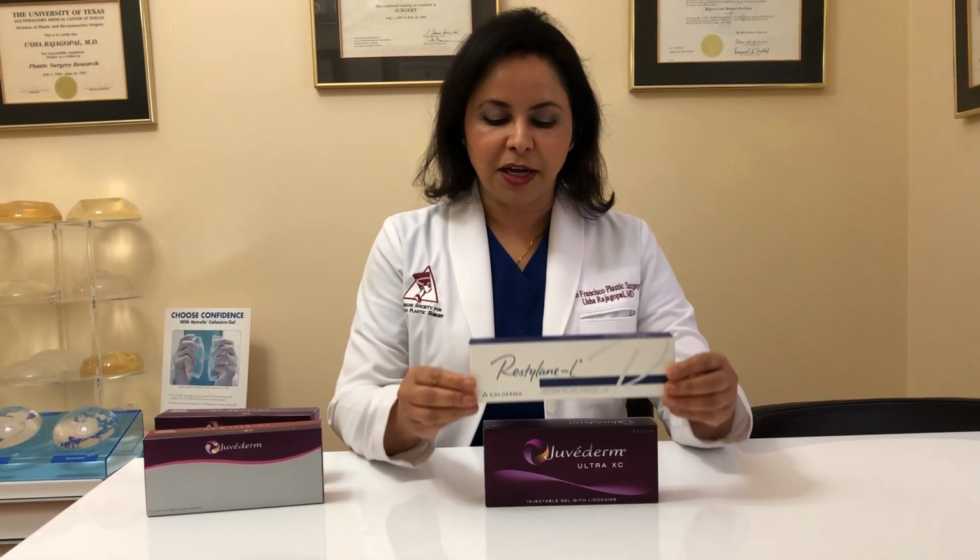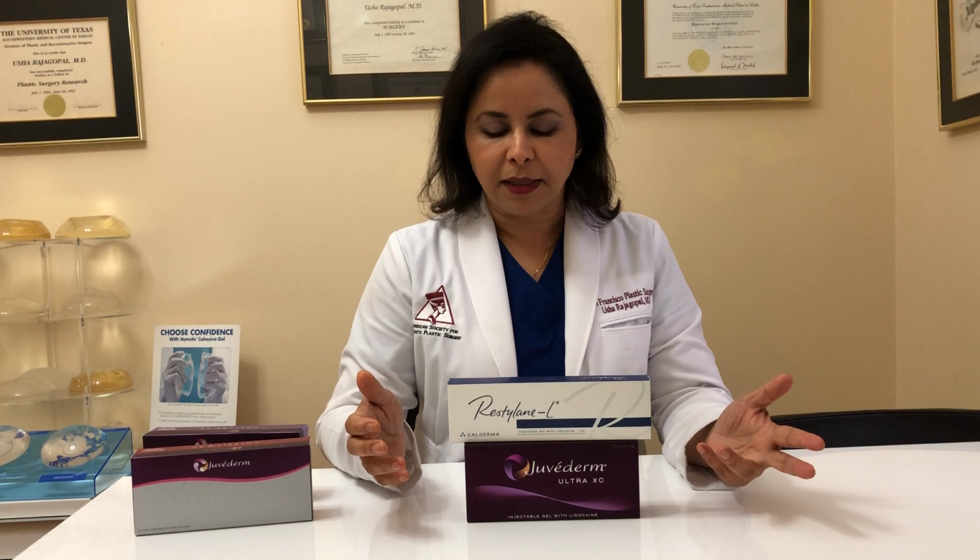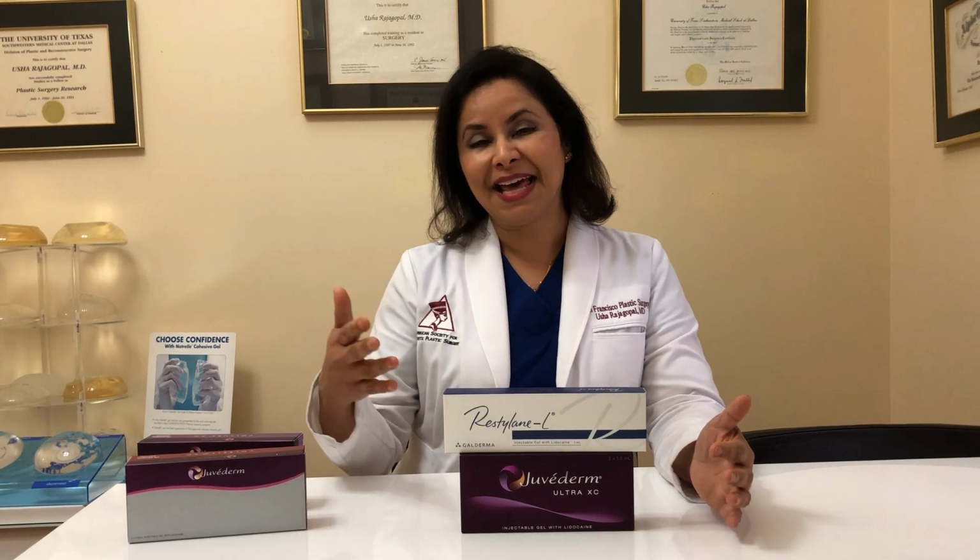So generally when I have a patient come in wanting fillers for the lip, be it male or female, and they just want fullness to the lip, and maybe they want more proportionality, where they may say, I want the upper lip a little fuller, or I want more of the upper lip showing, or I want less of my gum showing when I'm smiling. So all these patients are eligible for both Restylane or Juvederm.